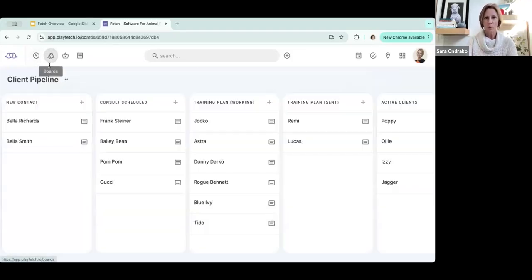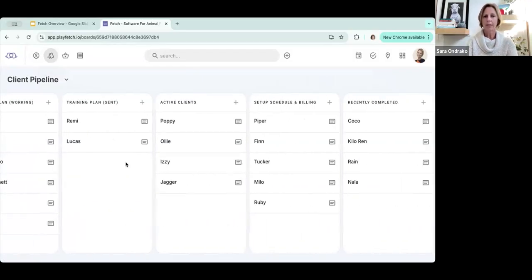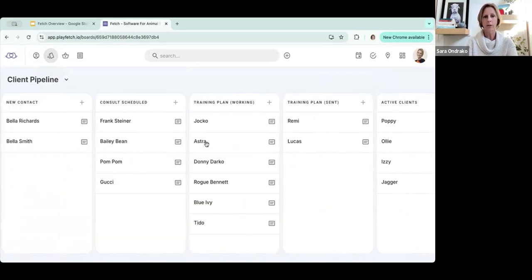Over here is the Kanban board. So Client Pipeline is a Kanban board that we load up for everyone, no matter what. That way you have this because a lot of people love it and use it. And so if you want to track your clients from the time they fill out a form with you all the way through the end of their sessions or their time with you, you can. These are drag and drop. You can move them all around super easy.